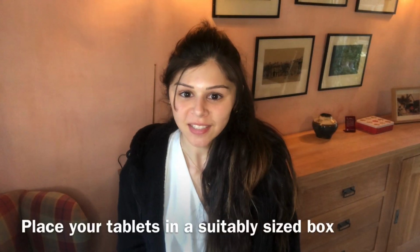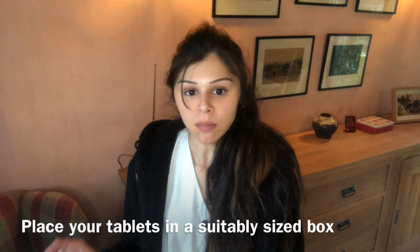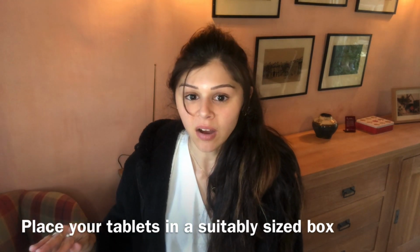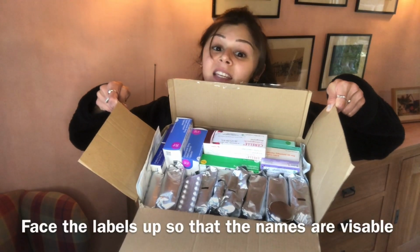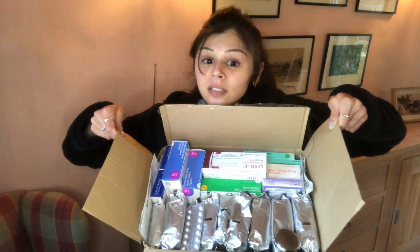Once you get back from the pharmacy, empty the contents from your bag into a box and turn the boxes of the tablets up so you can see the label of what they are. So when you look at the box, you can see everything that you've got straight away. No need to mess around in the box, find out you've run out of some and panic from the lack of tablets. You can just get any cardboard box and put them all in there facing up so you know what you've got.